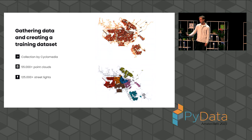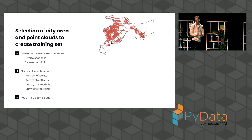But before we can actually do that, we of course need to gather a data set to train such a model on. In Amsterdam, we collected roughly 50,000 of these point clouds with a size of 50 by 50 meters. And at the same time, we have roughly 125,000 streetlights. So we had to come up with a method to sort of select an appropriate training set for this task. And we did that as follows. We had sort of two important aspects about it. First of all, a societal aspect, and then also a statistical part.